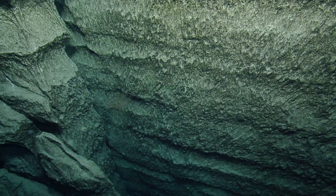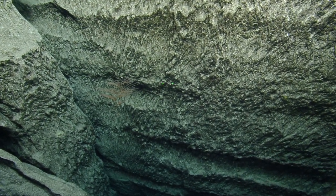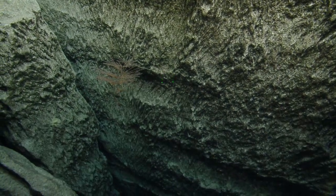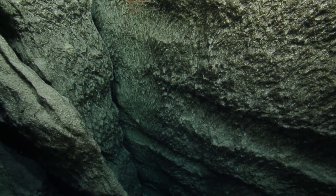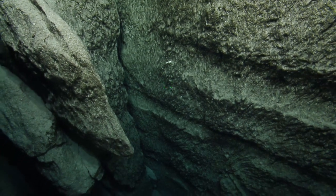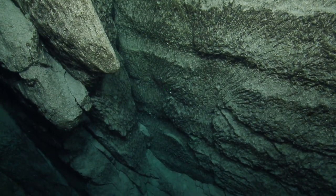We're at 1,430 meters, approximately. This wall seems to be very much dominated by Iridogorgia with a couple bamboo whips thrown in there, and the occasional comatulid crinoid. We remain pretty baffled by the geological origins of this feature, and frankly, even what type of rock it is, because it's super soft, with almost no manganese encrusting on it.